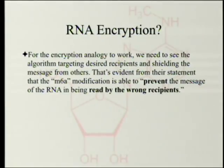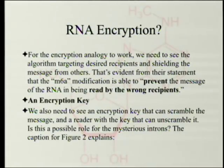For the encryption analogy to work, we need to see the algorithm targeting desired recipients and shielding the message from others. That's evident from their statement that the M6A modification is able to prevent messages of the RNA in being read by the wrong recipients. And we also need to see an encryption key that can scramble the message and a reader with the key that can unscramble it. Is this a possible role for the mysterious introns?